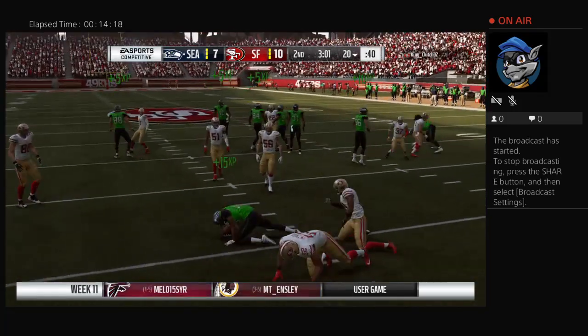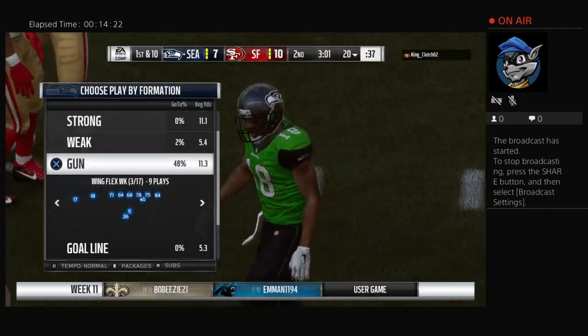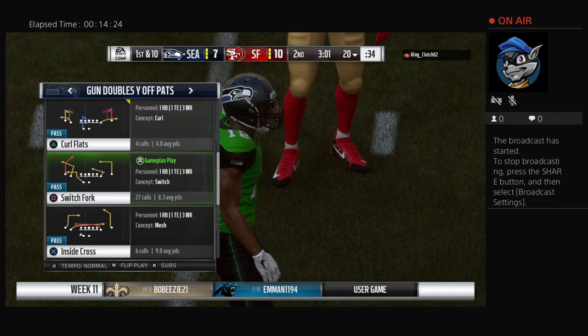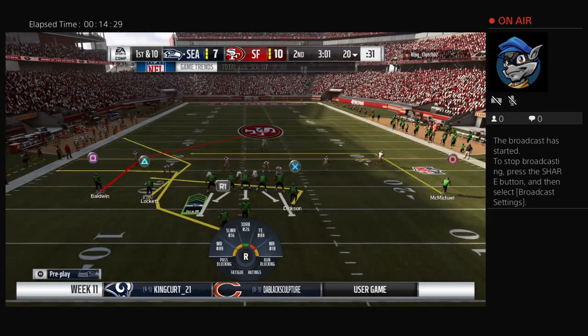And the decision to bring it out will cost him about 5 yards, as he'll get this only back to the 20. Seattle now ready to march onto the field. They are looking to make a bit of a 180. They are sputtering right now.